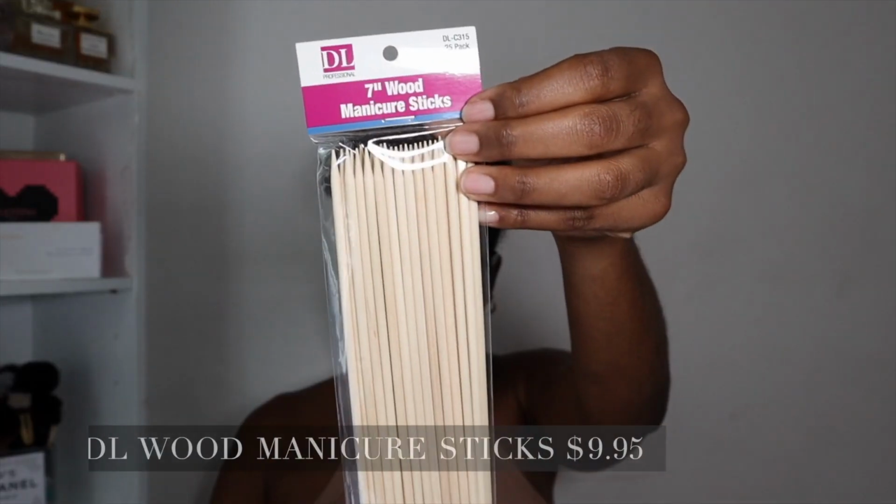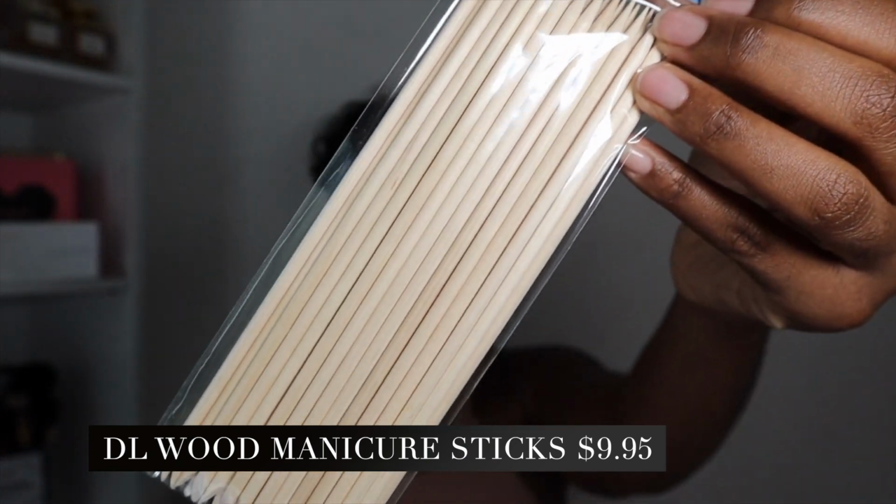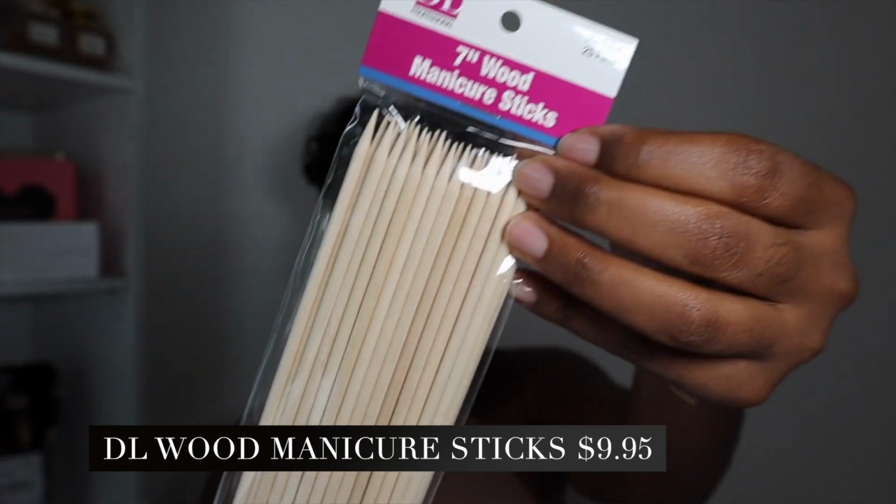Next thing I picked up was this pack of manicure sticks, or orange sticks as some people call them. They can be used as dotting tools, or even as cuticle pushers, or even to scrape off gel that you would be soaking off. So this pack was $9.95, and this is just something good to have on hand.